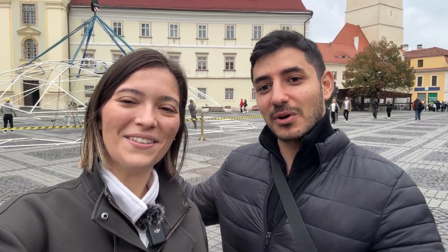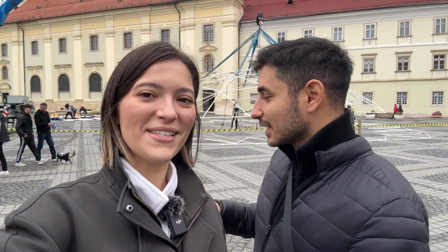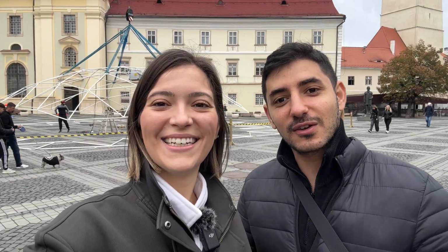Every 3 days you can find here a festival or an event, and you can see in our back they are organizing right now, I think, a festival. Yeah, they're building something. It's almost 100 festivals per year here in Sibiu. It's very famous, which is cool. So come here also for the festivals and for the winter market.